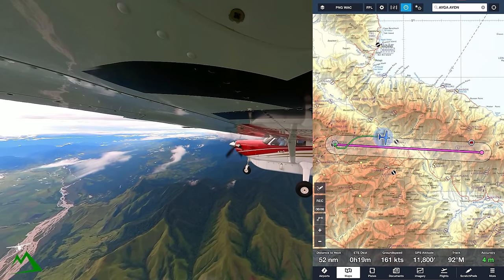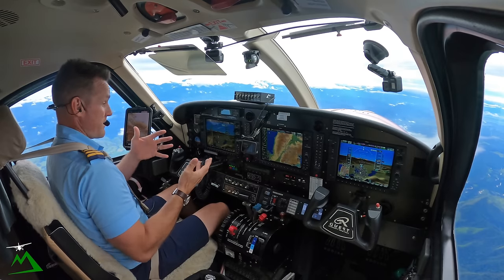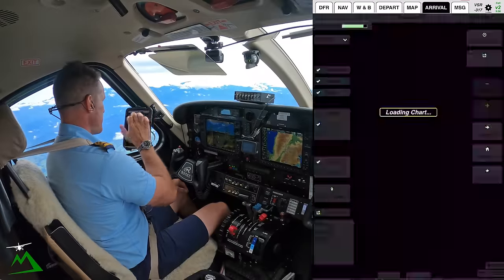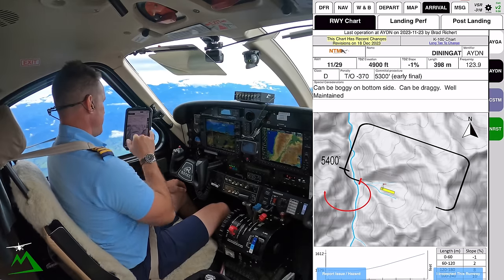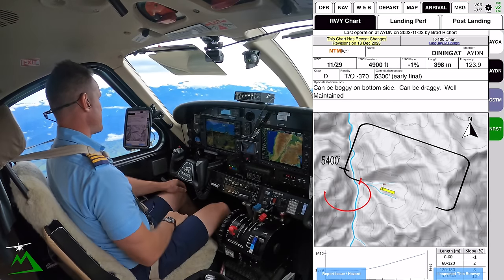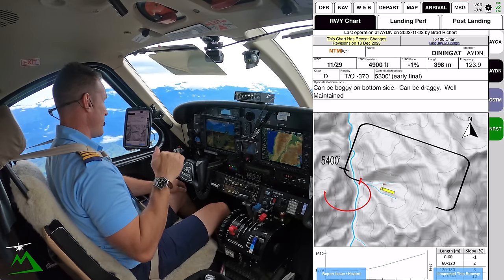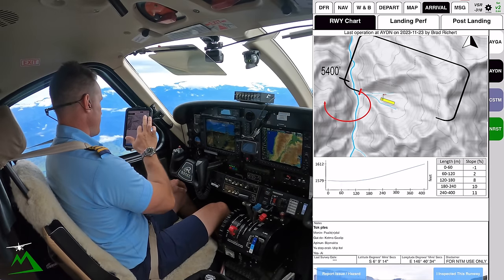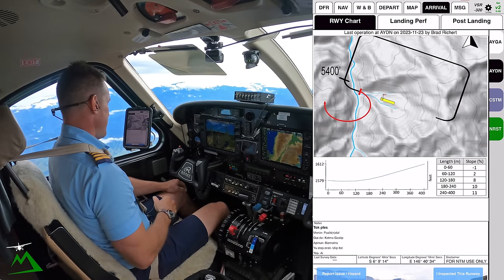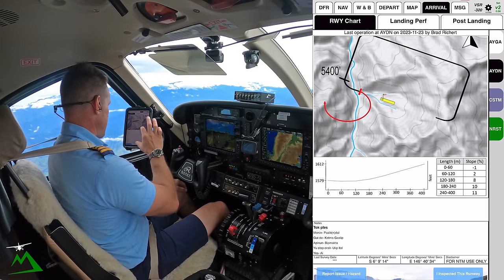Before I get up to these clouds where my workload might be going up, let's go over the strip chart together. Hit arrival up here, make sure that it says Dinungut. It's 4,900 feet touchdown elevation, 1% slope going downhill, and then it'll go up into an uphill. You can see down here the profile of it. And then the max slope looks like 11% at the top of the hill.